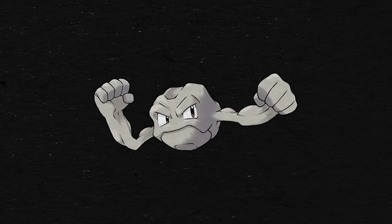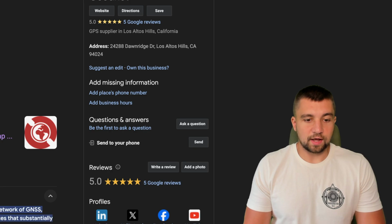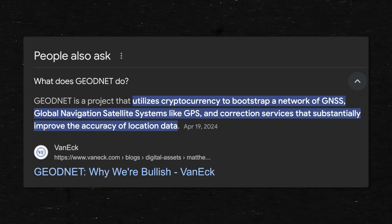I'll be honest, I can't help but think of Geodude when I see Geodnet. So what does Geodnet do? Per Google and VanEck, it utilizes cryptocurrency to bootstrap a network of GNSS, global navigation satellite systems like GPS, and correction services that substantially improve the accuracy of location data.